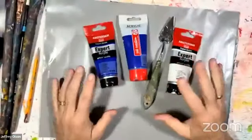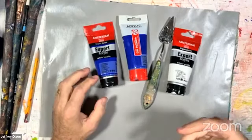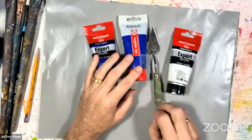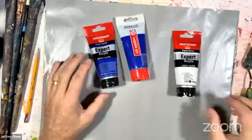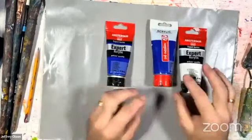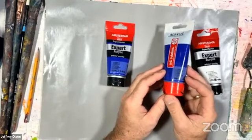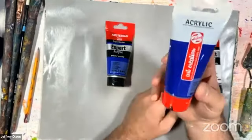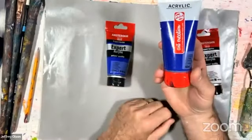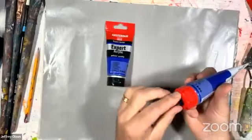So what we're going to do in this first part is just real simply mix the colors to show you the tinting strength of the paint. I mentioned why it has it. One, it's got lots of pigment in it. The other thing is the milling. So this is an extra fine mill. This is just our standard fine milling. So this paint just goes through the mill a couple times. This is the Talens Art Creation. This is a great student grade paint, wonderful color, a great economic choice for painting.